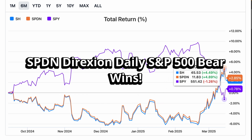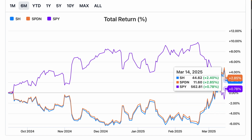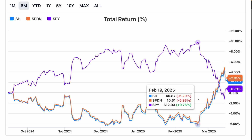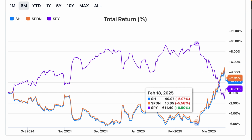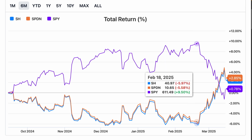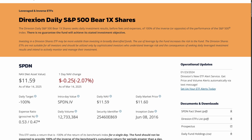Also, it's cheaper. So for this 6 month period, the S&P 500 is down minus 1.26. Meanwhile, these are up 4.49%, 4.89. And if we go back a little bit more here to February 18th, the S&P 500 was up 9.5%, and these were down around 5.97. And once again, the SH is losing a little bit more money than the Direxion. So it loses more money and it makes less when it goes up. So I'm going to pin the winner on the Direxion Daily S&P 500 Bear 1-time shares.